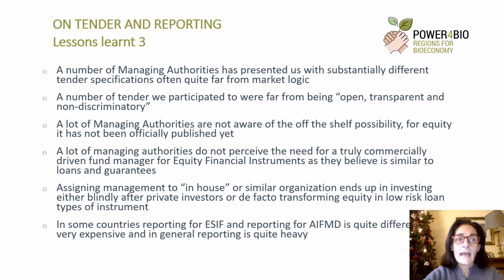advisory and training services offered by the European Commission and also by the FI Compass, because those types of services offer training and support for better understanding how to implement, also from a technical point of view, all those different types of financial instruments, and provide also technical assistance in tender specification and agreements to be signed with the selected management company.